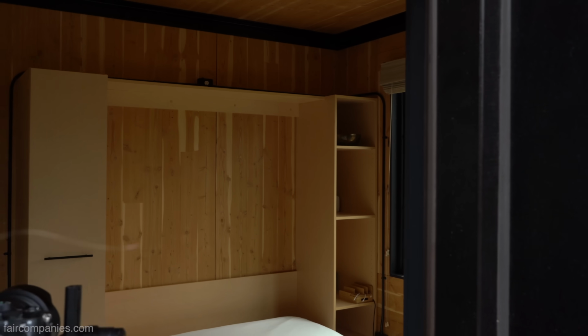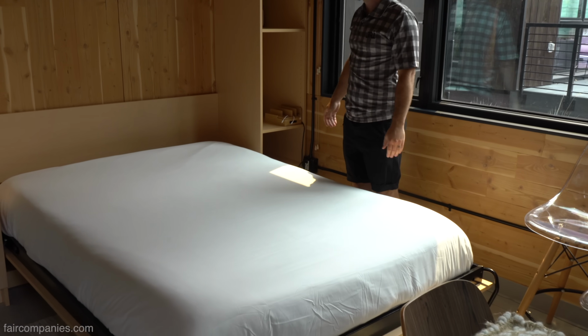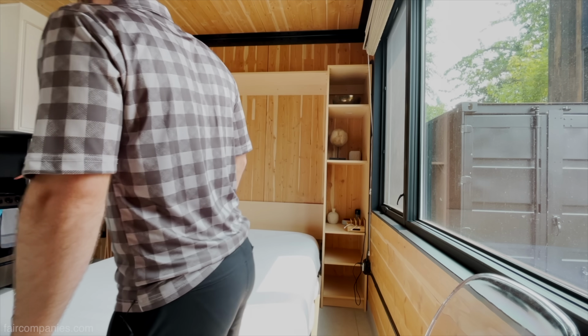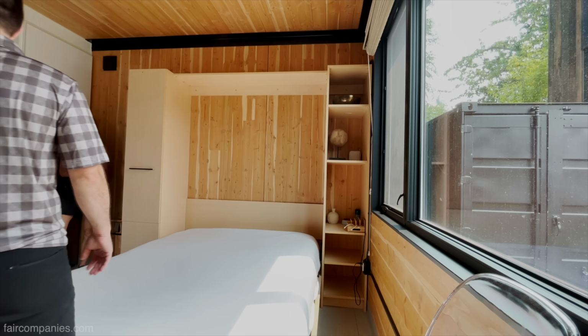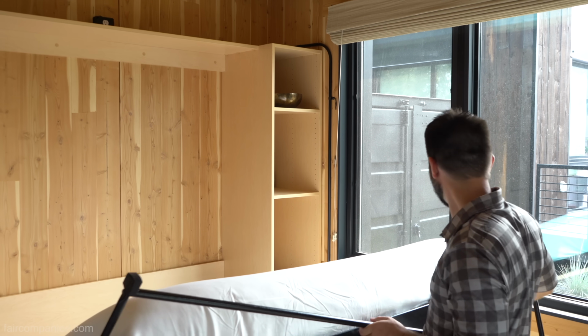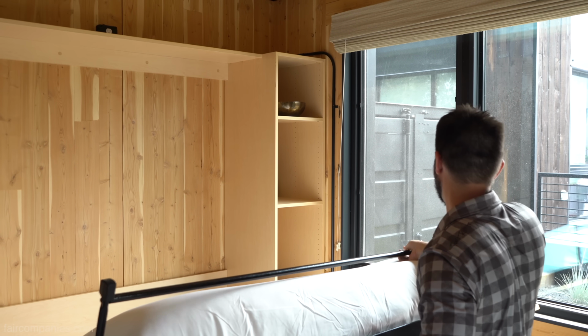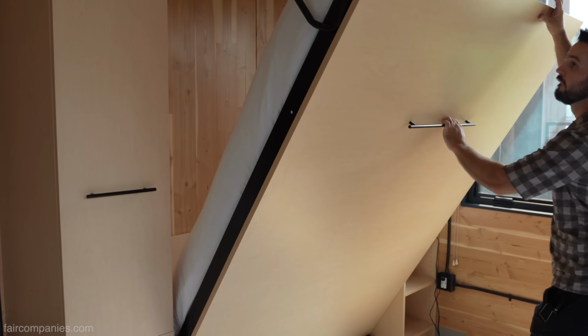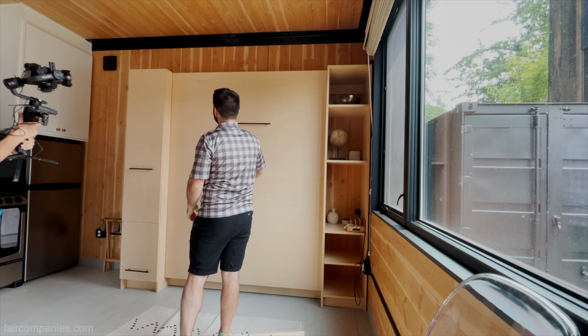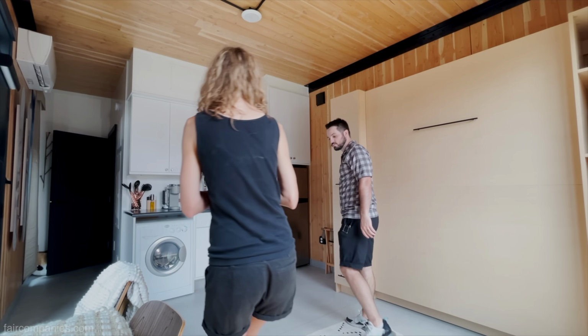Great. I love how it now exposes the CLT. Yeah, isn't it cool? This is definitely only for sleeping because you lose all your space. Yep. So it goes away during the day for all the activities. Super easy. Pull it up. It's spring loaded, so it's assisted. So it's not heavy, and it just goes right in there. And then you got your space back. Exactly. So now you have all this space.